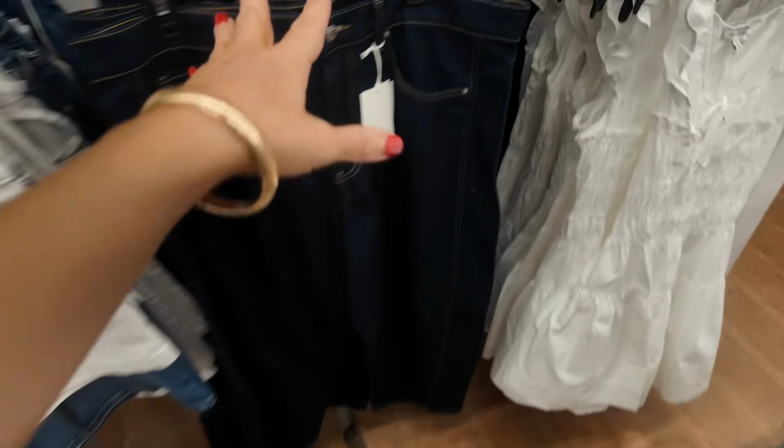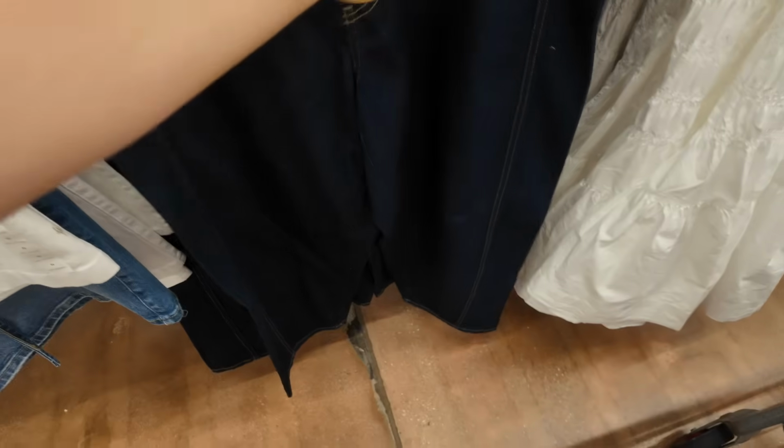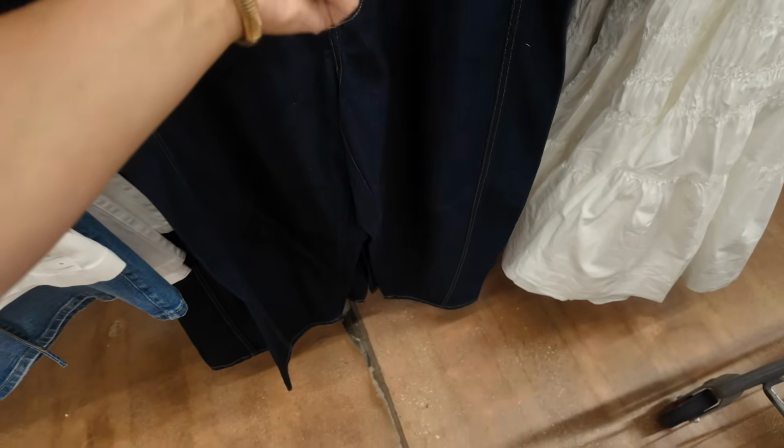Jeans from Free Assembly. These are high rise. They have the pockets. They come in at the leg, the ankle, and then pockets on the back. They also have that same seam detailing through the back. And they are going to be no price, so they'll be linked. Maybe they had it on the tag.